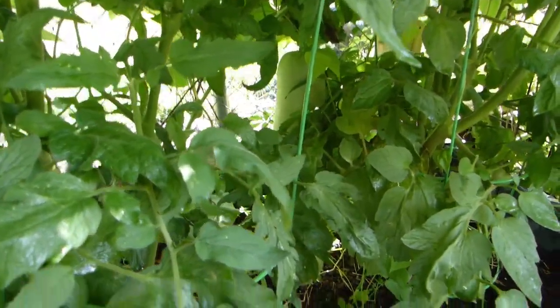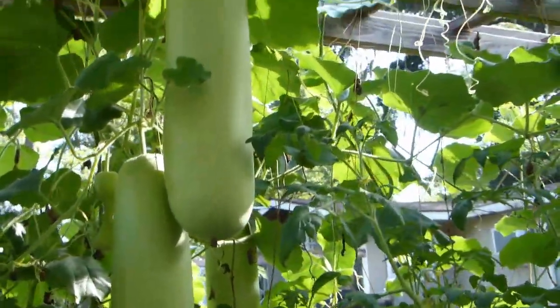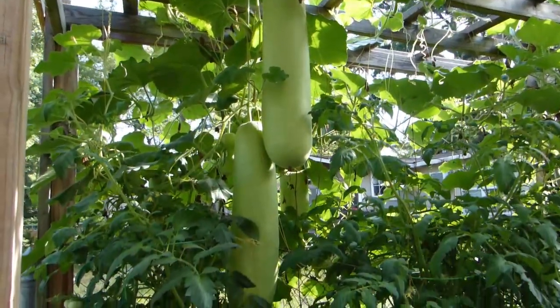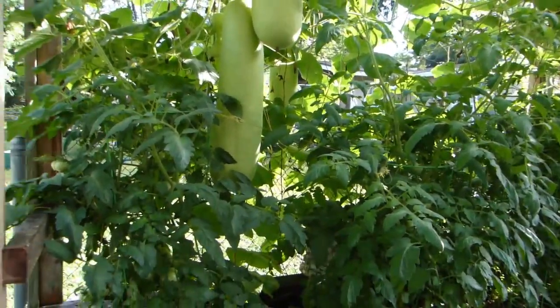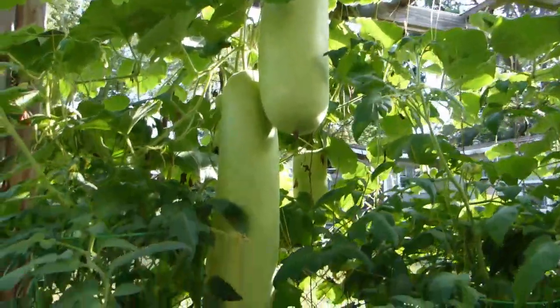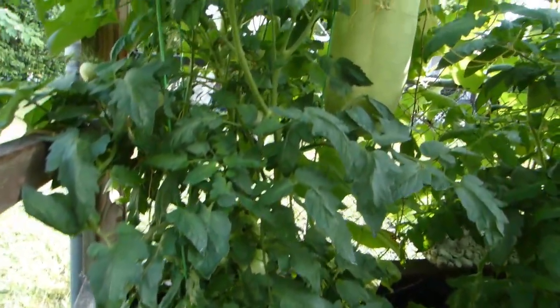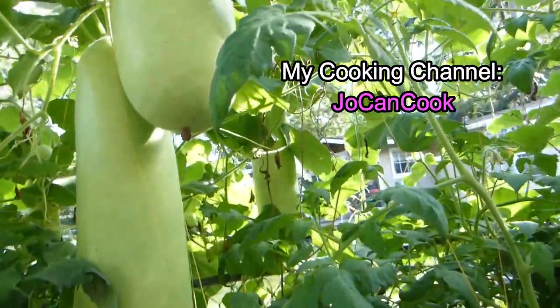At the back of this raised bed, we planted a bottle gourd, and you see that bottle gourd there hiding behind the tomato plant, and they are doing what they usually do best, which is to grow humongous like this. They're huge. I already picked one, which I thought was the smallest one, and it turned out to be just as big as these ones. It's already in my cooking channel, and as you can see, we still got a lot to go. So much more to be harvested.